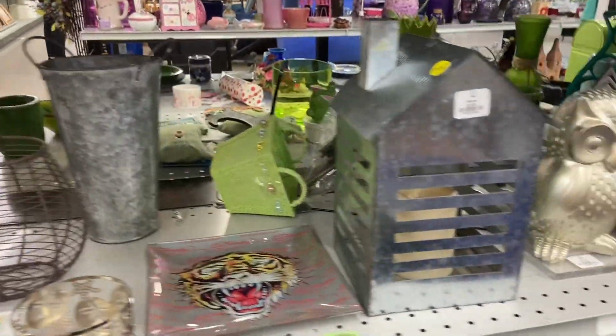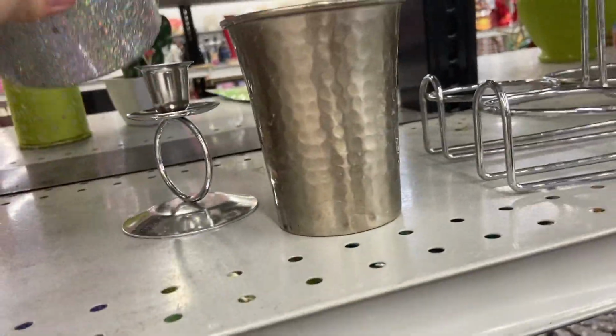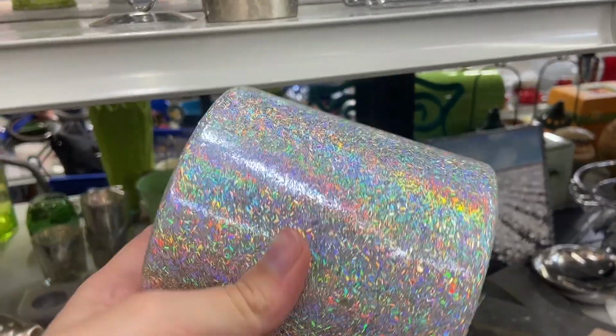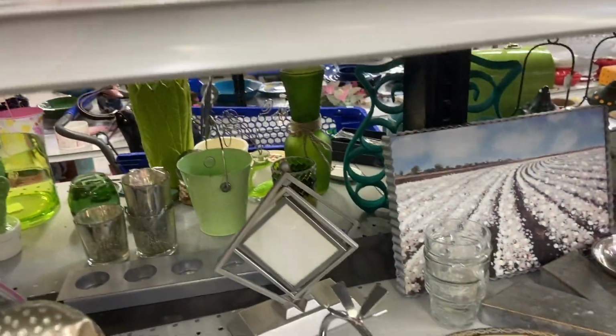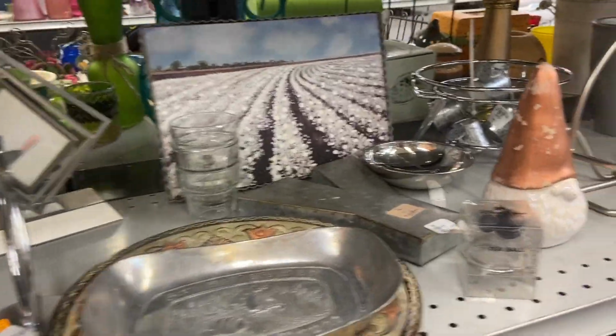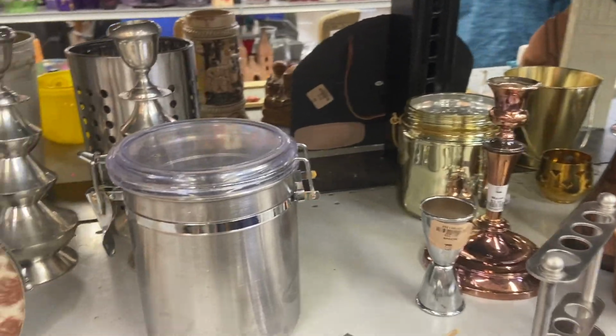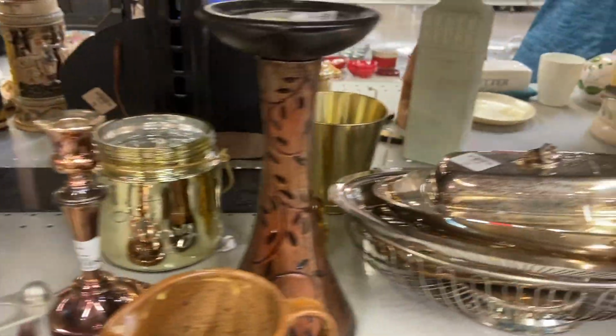We're in silver now. I do like the silver section. I found this fun rainbowy thing. I left it, I didn't need it, but I thought it was cool. And then we're just kind of perusing silvers. Nothing too exciting here today. I do like this section, but not today.